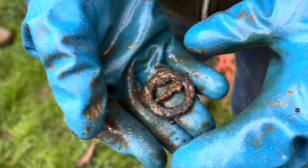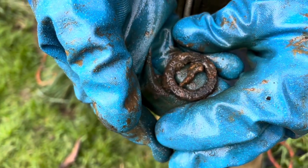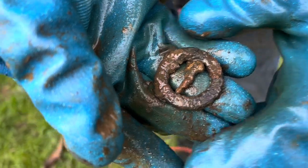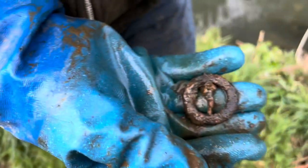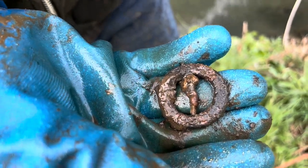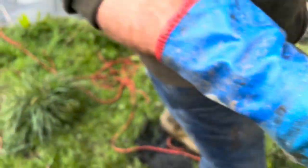Okay, I've just found this. This is like an old ring brooch or a ring buckle. That's really old. Yeah, like that. We'll put that one safe.